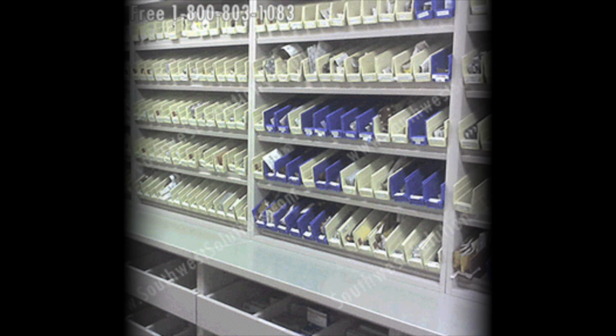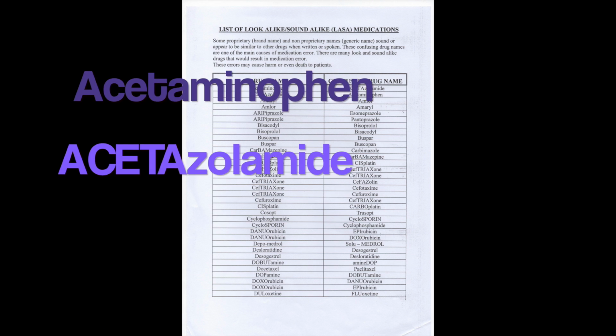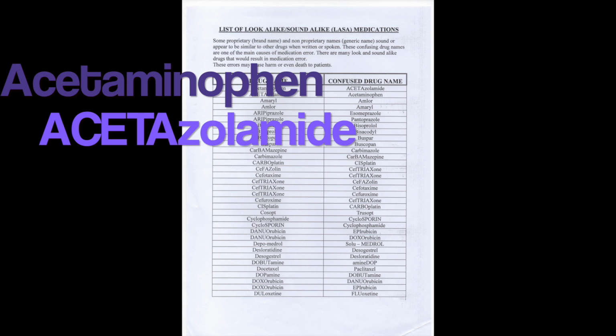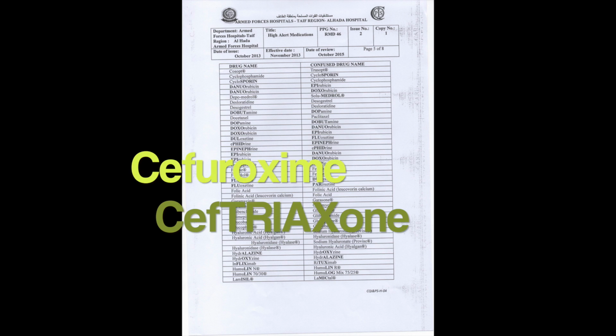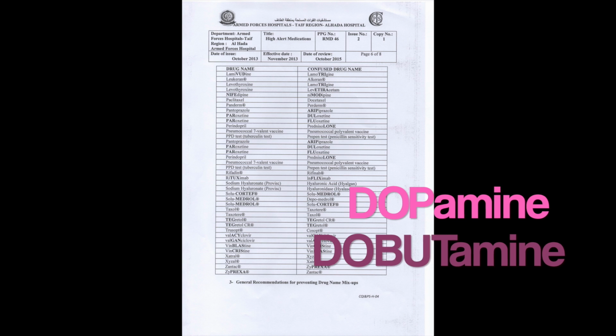High alert medications refers to medications that have an increased risk of causing significant harm to a patient when used in error, or medications that carry a higher risk for adverse outcomes, as well as look-alike and sound-alike medications. High alert medications are identified by specialty labels, which are placed on all storage locations within the pharmacy, stored in separate containers. For look-alike and sound-alike medications, Tall Man lettering is used to avoid confusion. The pharmacy department has made a list of medication pairs actually involved in medication error.